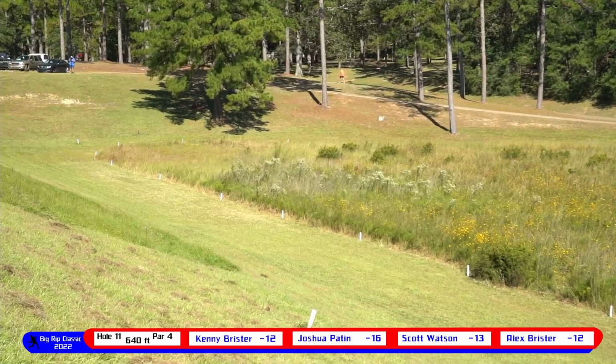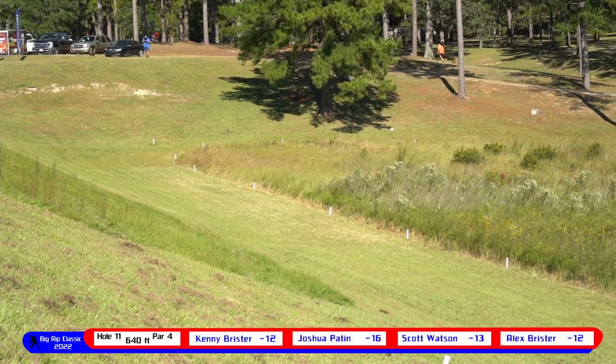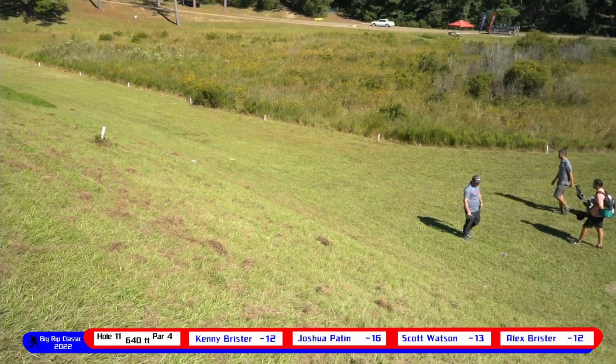Kenny looking to follow suit. Maybe fights into the pine limbs and unfortunately doesn't fight all the way through. He'll have an outside the circle look.